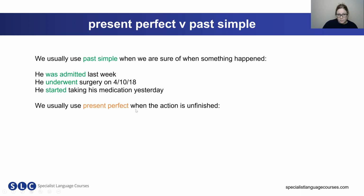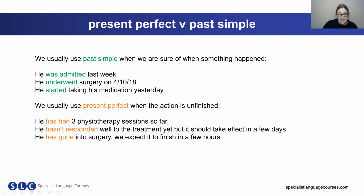And we usually use present perfect when the action is unfinished, for example. So he has had 3 physiotherapy sessions so far. Yeah, so started in the past, continues to the present, but perhaps got some more action still to be taken. Second example, he hasn't responded to the treatment yet, but it should take effect in a few days. And then again here, he has gone into surgery. We expect it to finish in a few hours. So the action is unfinished.